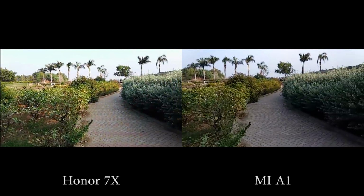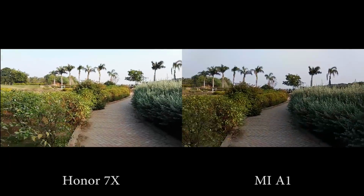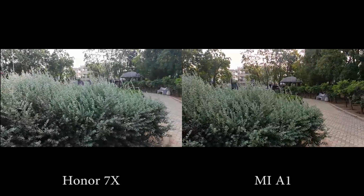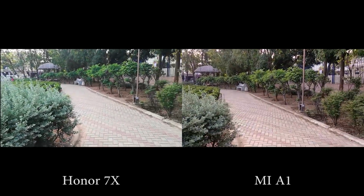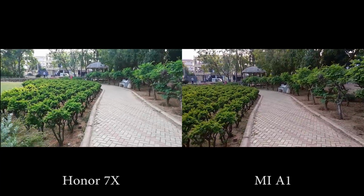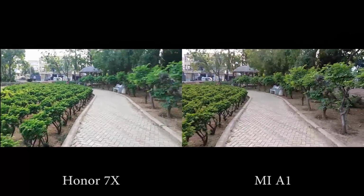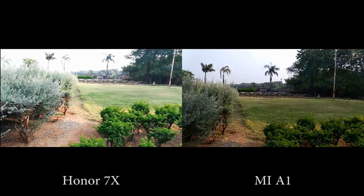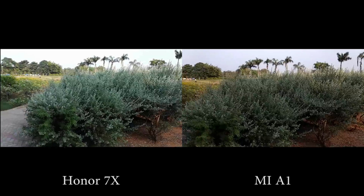And this video is being recorded on both the phones in 1080p. Mi A1 can also shoot in 4K, but I'm just going with the 1080p. By the way, the audio is also from both the phones. I'll be switching it up so you can check out the noise cancellation on both the phones. Honor 7X is set to come with a dedicated mic for noise cancellation, so let me know how it is.